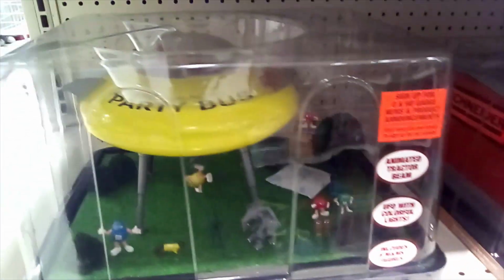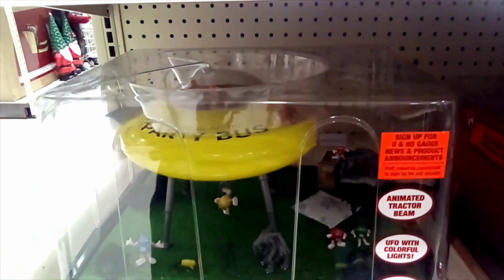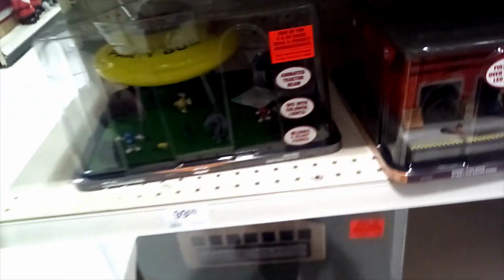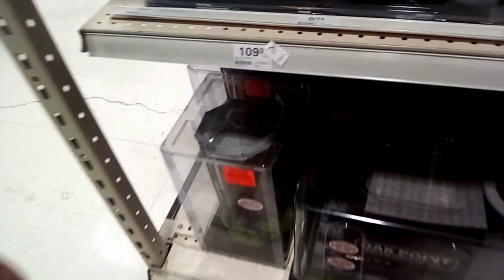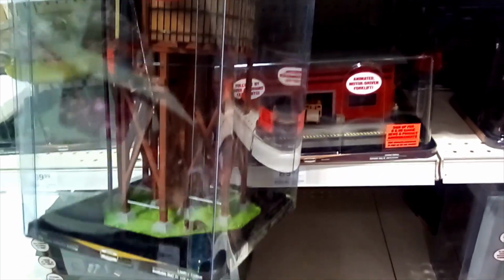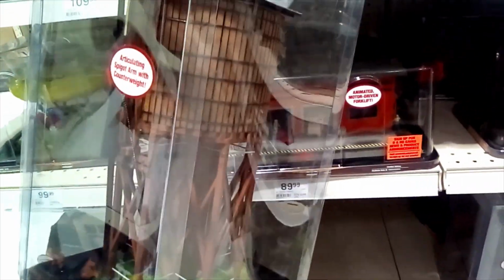Here they have a new version of the alien abduction scene. It's with the M&Ms, and it's now the Intergalactic Party Bus. And then down here is one of my favorite buildings they've ever come out with. It's the Cripple Creek water tower. And it actually does have a moving spout with a counterweight, so it doesn't just jump around and tap.